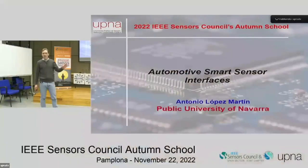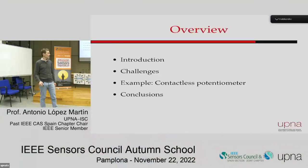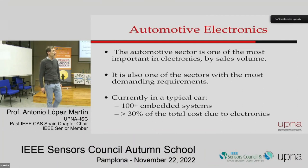I'm going to speak a little bit about automotive smart sensors interfaces. First, a brief introduction and some challenges that we have in automotive electronics. Then I will focus on a particular example, a contactless potentiometer for automotive, that may be a good illustration of the typical problems and challenges you find in this kind of systems, and finally some conclusions.